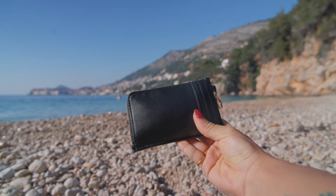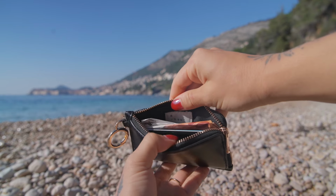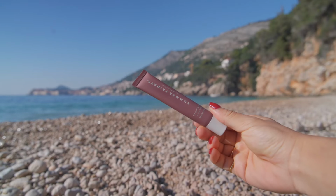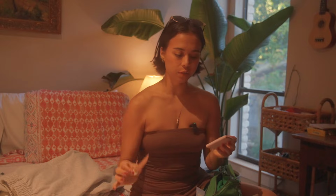I also have my little wallet. This is just a very simple, small one. I really like small wallets because I don't really put that much in my wallet, and then I can just keep track of it and put it in small little bags. And then I have my lip gloss. I am such a big fan of Summer Friday. This one's almost out, so I actually have another one as well.